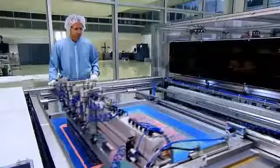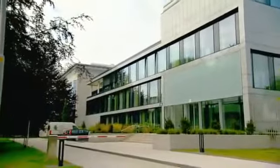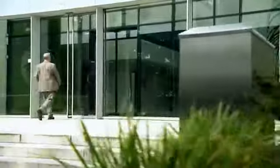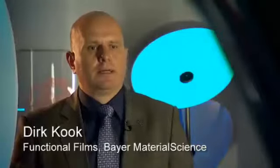The secret behind this is electroluminescent coatings, manufactured using a screen printing process. They're made here at Functional Films, a new business unit of Bayer Material Science. It's not like the light of a lamp in the conventional sense, but more like a glow emanating from within.